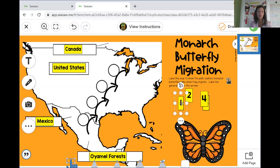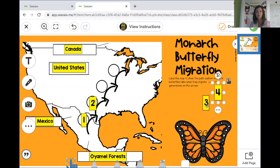So the first generation starts here, and then they lay their eggs, and they're born, and then they live for about 2 to 6 weeks, and they begin to make this journey. And here's the second generation, where they stop and they lay their eggs, and they last for about 2 to 6 weeks, and as they are born and they emerge, they begin to fly a little further. And same thing over again.